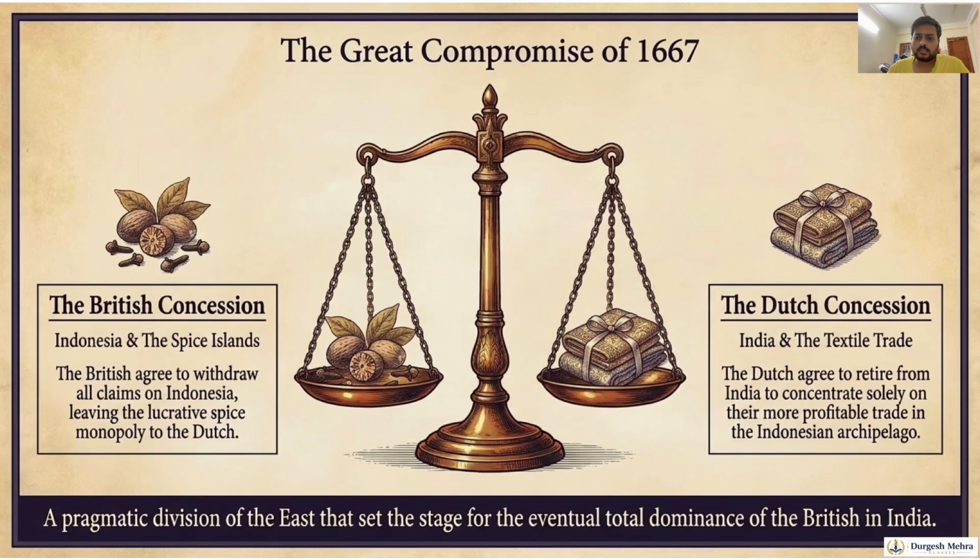So in 1667 the compromises were made. The British accepted to trade off Indonesia, they let go of Indonesia and the spice lands, and the Dutch monopolized Indonesia and the spice lands in the Malaya archipelago and all. And they left India, where they were trading majorly in the textile trade.